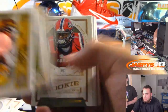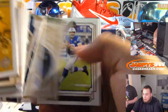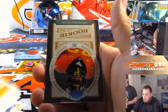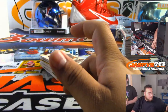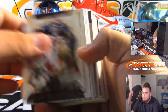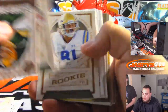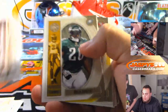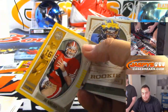One more auto here. David Montgomery again. Yeah, we're already 40 minutes in. Are we really? Yeah. The rest are one packs after these. Yeah. To 165, Joe Montana for the 49ers.